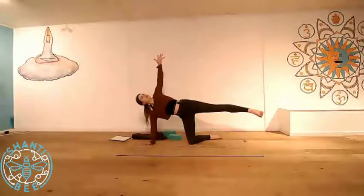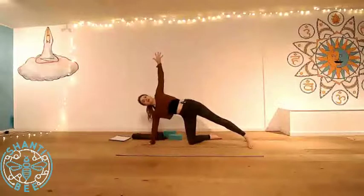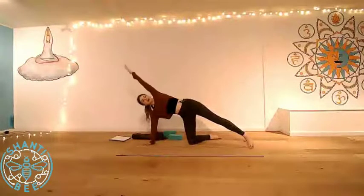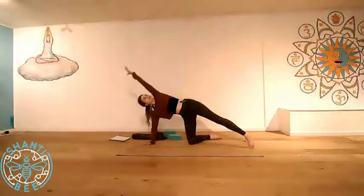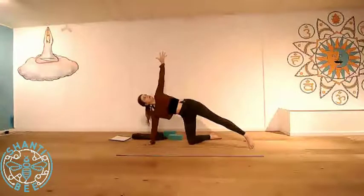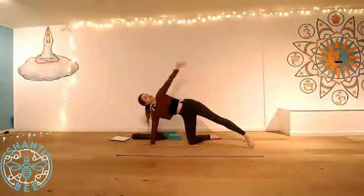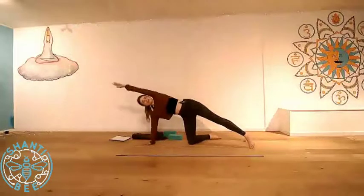One more breath in. If your leg is lifted, beginning to lower, we're going to keep the left arm where it is. So we're breathing in. As you exhale, take the arm over the head. So the palm is facing the floor. Breathing in to reach up. Exhale to reach the arm back. Inhale up. Exhale, arm reaches forwards.